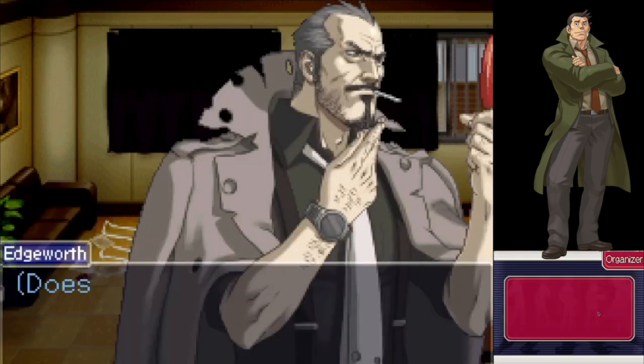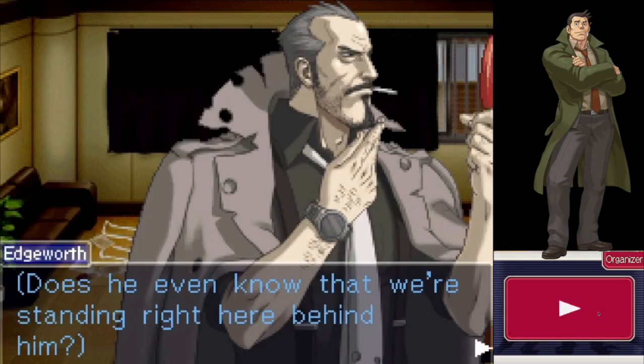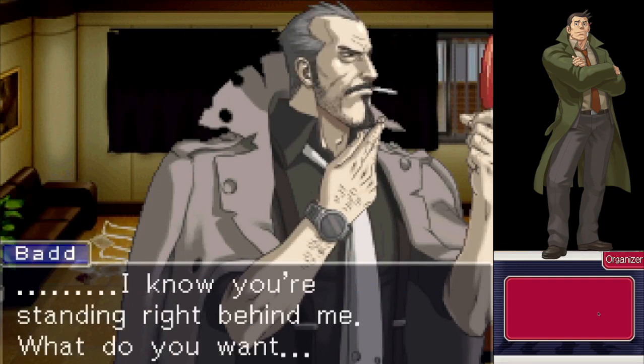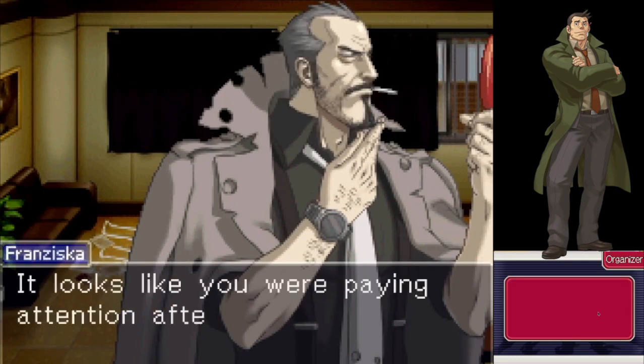Looks like Hobo Gumshoe. Right? Does he know that we were standing right here before him? I know you're standing right behind me. What do you want? Kids, ugh. My bat senses are tingling.